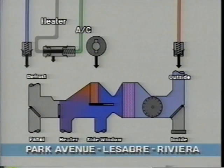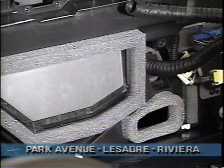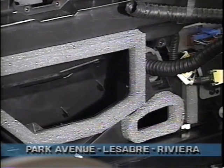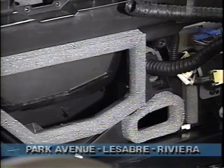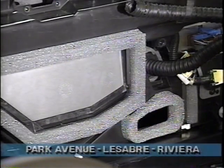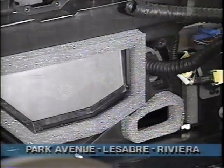In the same manner, when the microprocessor senses the need for cooling, the programmer directs vacuum to the AC side of the mode actuator. The valve moves to position A, sending air to the defrost AC valve. The defrost AC valve determines whether air is directed to the defroster outlets or the panel outlets.